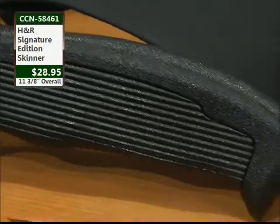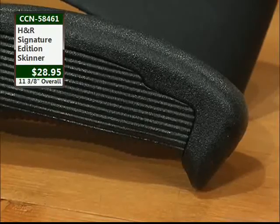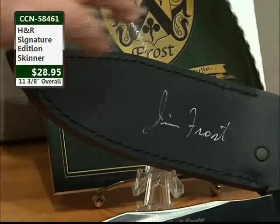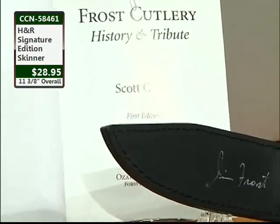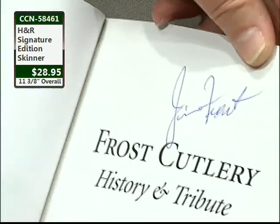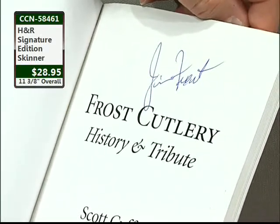But it means something else this week. It also means that you're going to get that book for free. Well, and also The Frost Tribute book. Now also he's going to sign the book as well. You're going to get Jim Frost's autograph. I'm trying to get it in the camera range. I'm sorry. There it is. You're going to get Jim Frost's autograph on the sheath.